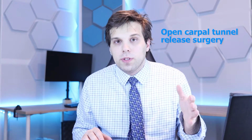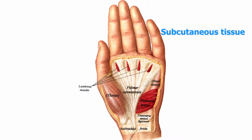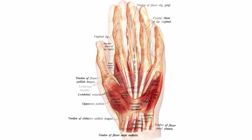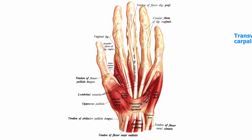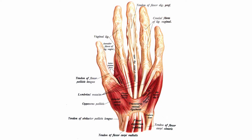For an open carpal tunnel release surgery, we have to make an incision. An incision should normally be less than 4 centimeters long. And this incision goes through subcutaneous tissue, superficial palmar fascia, and if present, the palmaris brevis muscle. Then we expose the carpal tunnel, and a longitudinal incision through the transverse carpal ligament will expose the median nerve. The release can be continued distally all the way to the superficial arterial arch and proximally to the wrist flexion crease.